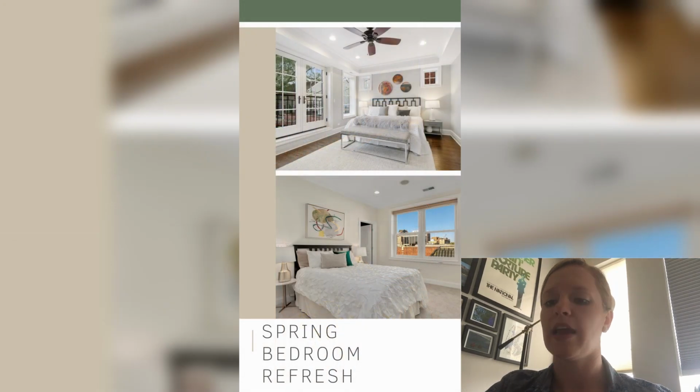So that brings us to the end of the guest bedroom and spring bedroom refresh. I hope you found a little bit of inspiration and feel ready to go and make your bedroom a little bit lighter and brighter this spring.